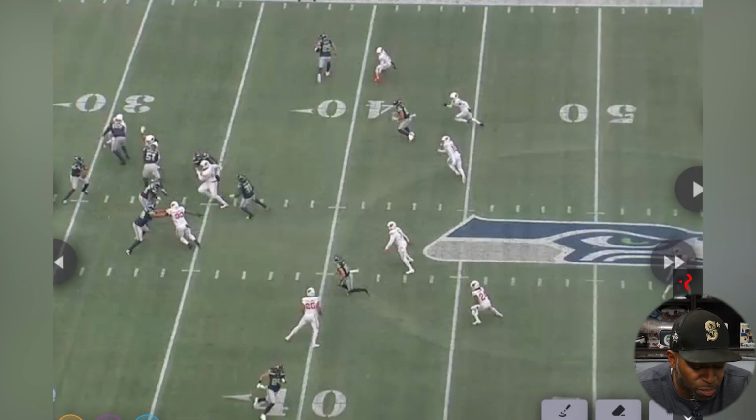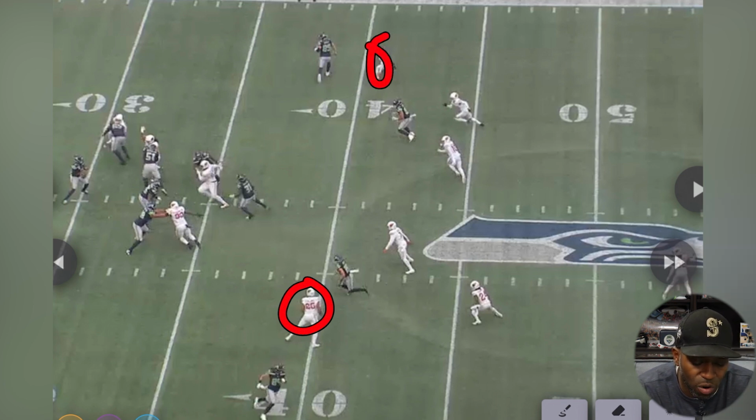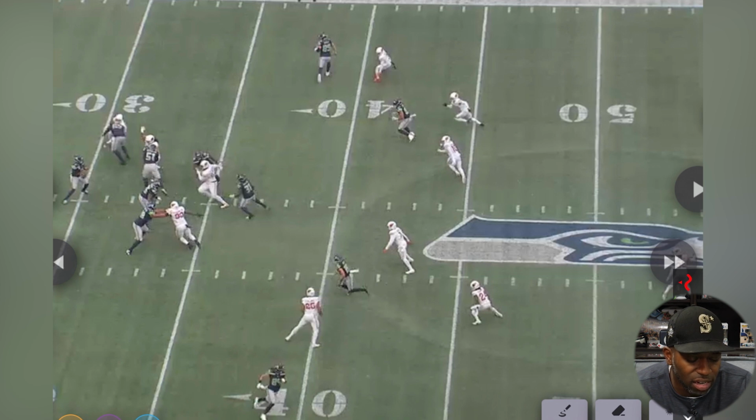All right, here's the look of the expansion right here. We got this guy who's your flat defender right there. We got our flat defender right there, and the safety crashing down on Noah Fant. You also got this backer right here crashing down on Noah Fant. So look at Geno's eyes. He's looking to the left, and he goes, look, I don't like that. This guy can undercut right there. We got 2 guys crashing down on Noah Fant.